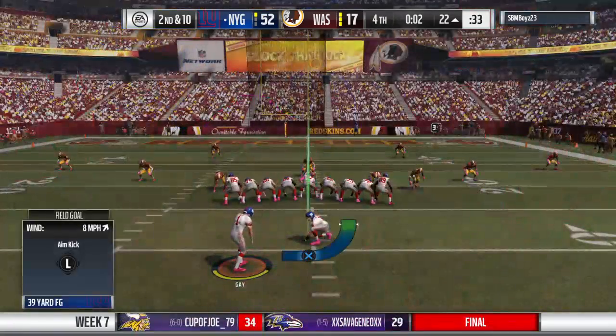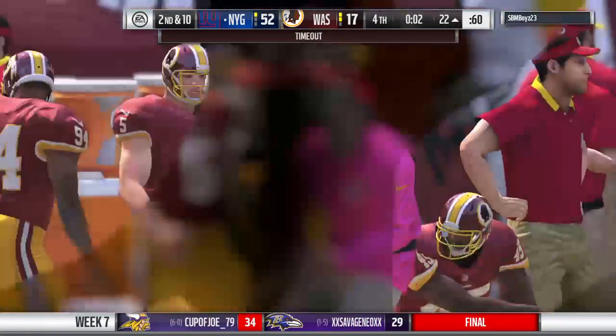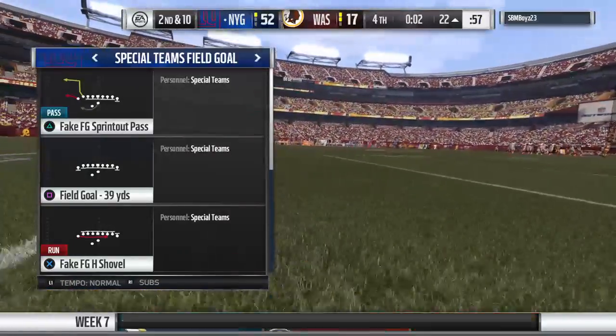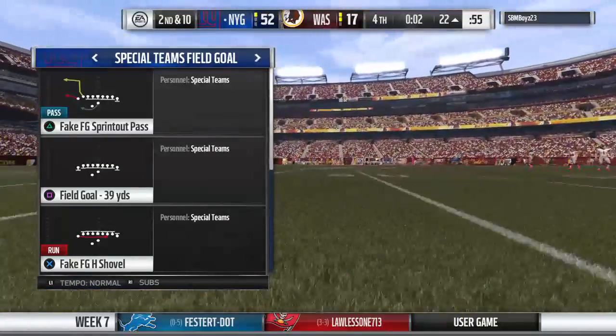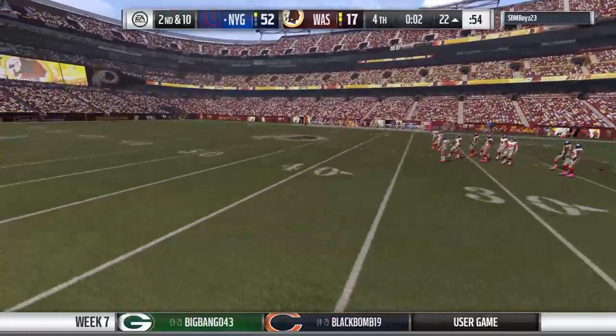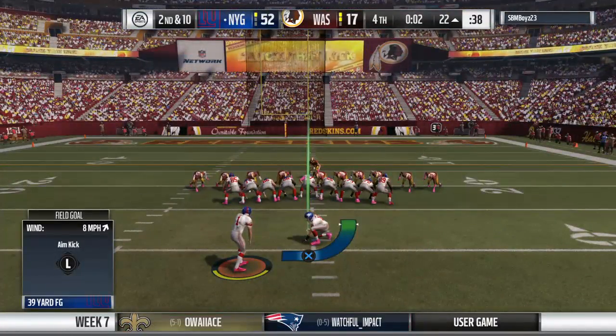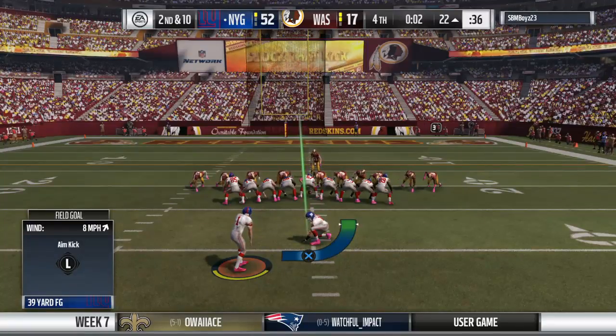Oh, now look at this. They're lining up to add 3. And now we're going to get a timeout called by the Redskin defense. And as the two teams talk it over on their respective sidelines, we take a break. Oh, now look at this. They're lining up to add 3 more. A little insult to injury here late in the game.